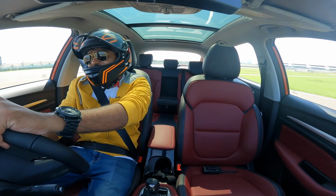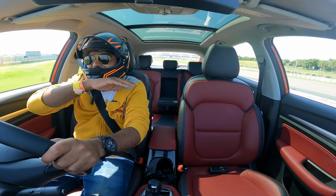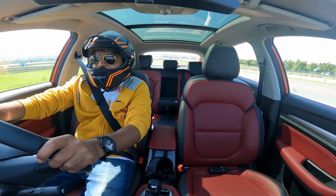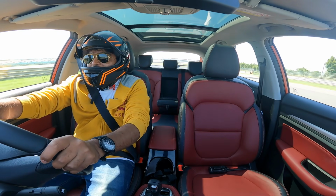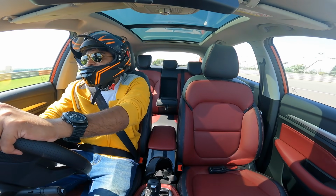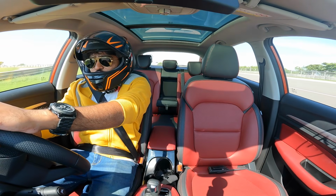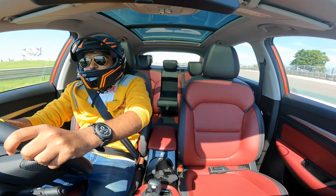I'm going to take a very sharp turn. Oh my god, the car is drifting. There's so much rubber being burnt now, and it's absolutely incredible. It's absolute joy to drive this car here. Thanks to the low center of gravity, there is absolutely no moment of nervousness at all.